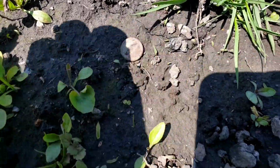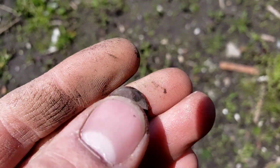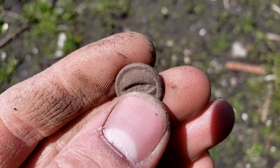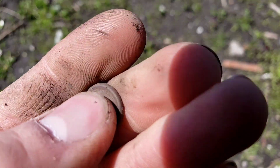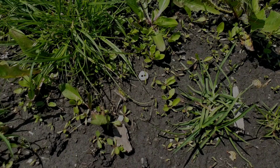Well, it looks like we've got us a surface find. I believe that is going to be a little button of some sort. Definitely a plastic one. And actually, it feels like the ones that I've pulled out of the old dump site. So it's probably a pretty old button. So that's a really cool find. I'll take it. Let's see if we get something else.